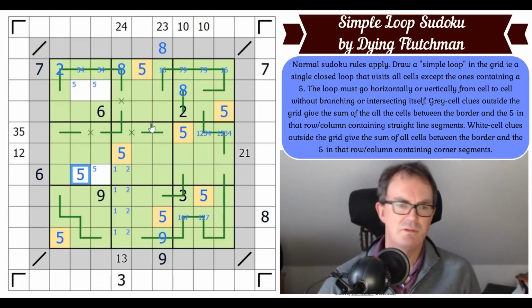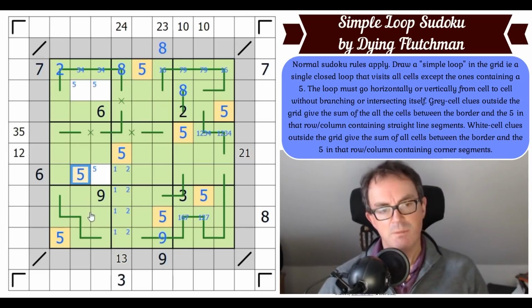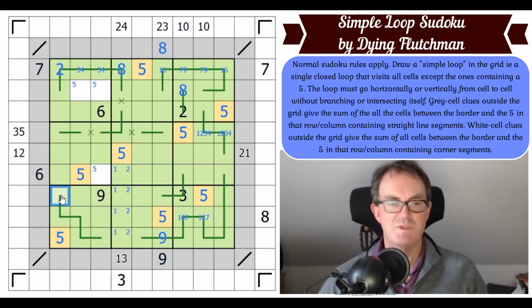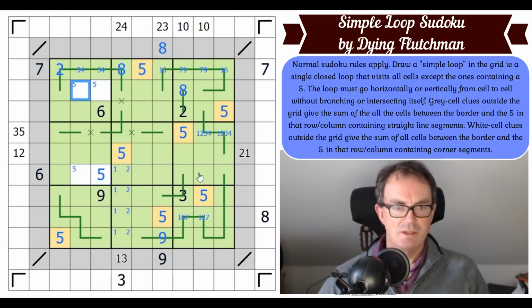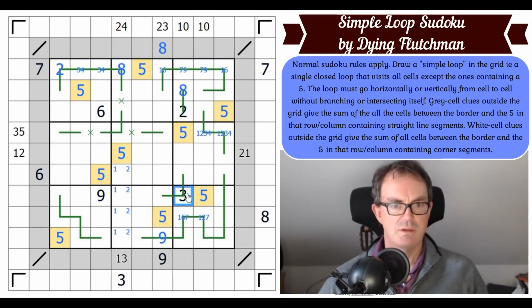No, that's beautiful. Good grief. I should have spotted this immediately. I'm so sorry I didn't, but now I have spotted it. That's not 5. Because if that's 5, what on earth do we do with this line segment? It's got to take this cell, because otherwise this cell's never visited. And it's got to take that cell, or that cell's never visited. So we have to branch from this position. Isn't that beautiful? Right, so that's 5. I tell you what, Dying Flutchman knows what he is doing, that is for sure. So that means they're yellow, these are green, and we have all the 5s in the grid. I'm almost tempted to get rid of the green now, because, oh yeah, that's gorgeous.